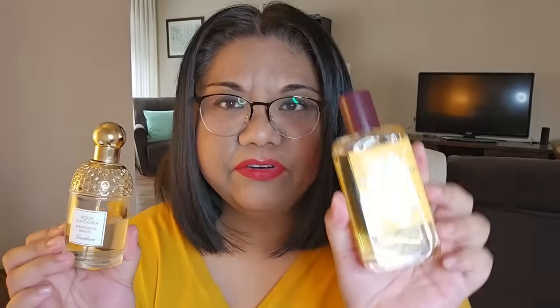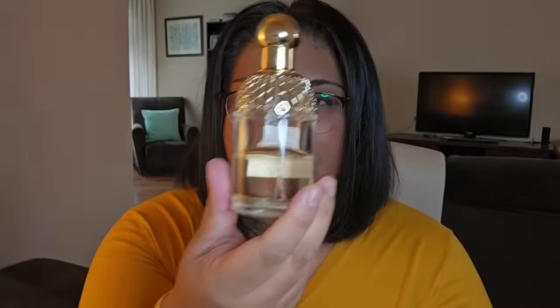Anyways, this one, Mandarin Basilic, I'm not sure if I'll repurchase because I still prefer this, but I am enjoying this one. I have enjoyed it for a while, and yeah, there's less than half in that one. And this one is, I believe, 75 mils. It's an eau de toilette. Yeah, it's 75 mils. So that one is one of my favorites, or probably my favorite from the Aqua Allegoria collection.